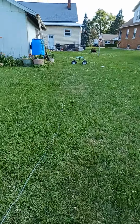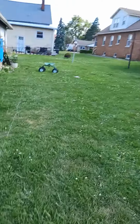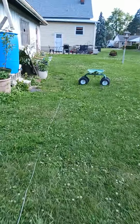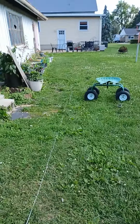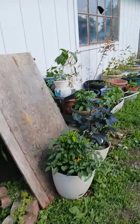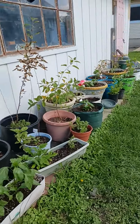But I'll show you exactly what I'm trying to breed for. Because I'm not just trying to breed for pod color or leaf color. I'm breeding for pod color, leaf color, shape, health, drought resistance, cold resistance, and a whole bunch of other stuff.